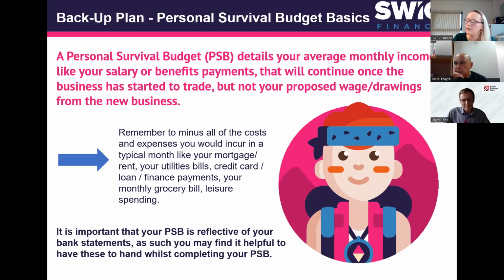So just as an example, if you go and grab a coffee from any coffee provider in the mornings before you go to work or go to your place of business, and you're spending £3.50 on a coffee 5 days a week, you're spending £76 a month on coffee. So that needs to be factored in to your personal survival budget so that we can see that you've got an idea and a handle on what your personal finances are. When we look at bank statements, we have to check that they align, looking at your credit commitments, etc.